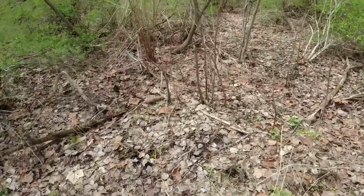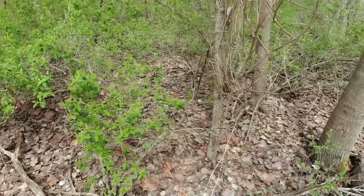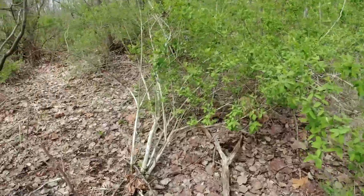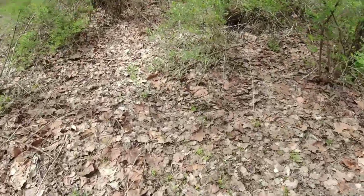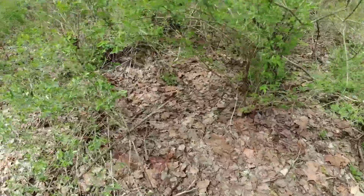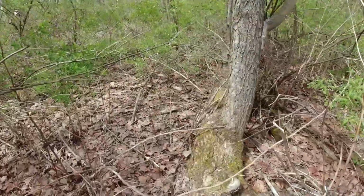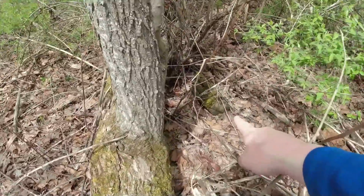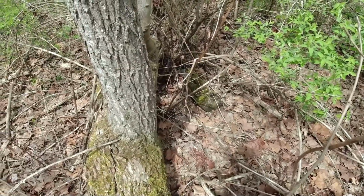Now back here, I'm not seeing too much right now. Not to say there's nothing here to find, but there's so much debris piled up. If you were to come here with a piece of heavy machinery and kind of scrape the ground, I'm sure it would uncover a lot. There's a tie right there, covered in some nature's carpet.